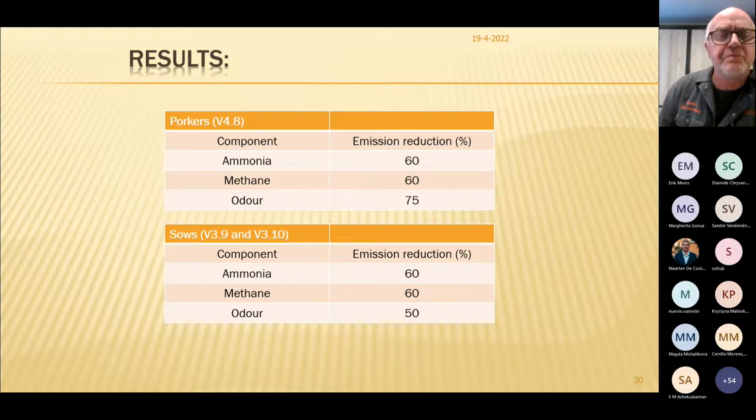but the governance is today relatively complicated because in 2008, I guess 2018, the Flanders part of Belgium became a member of the Vera protocol. Right? So that means this stable is not measured following the Vera protocol. The Vera protocol means that you have to measure 4 stables, right? Which is nearly impossible. It costs a lot of money.